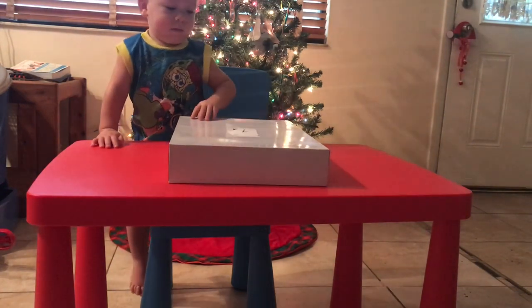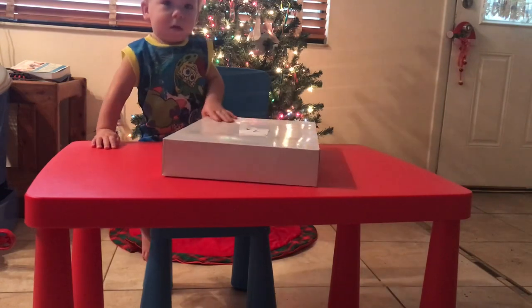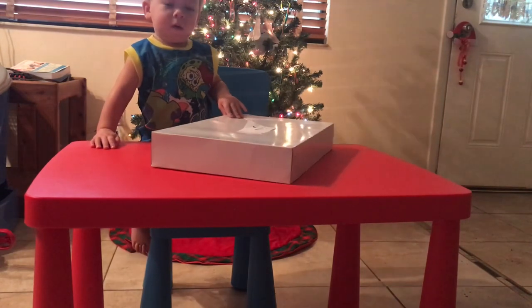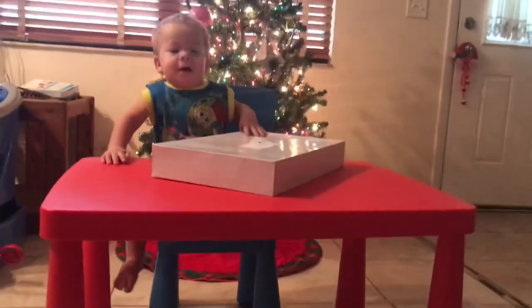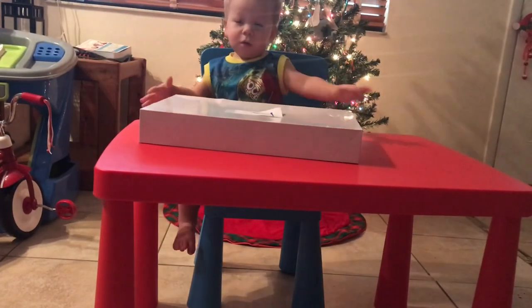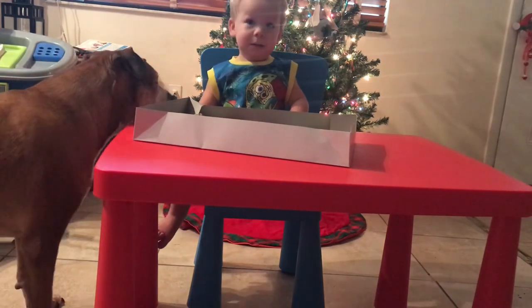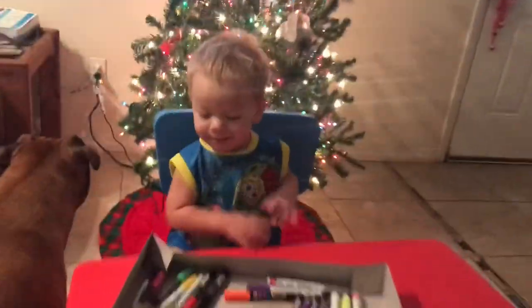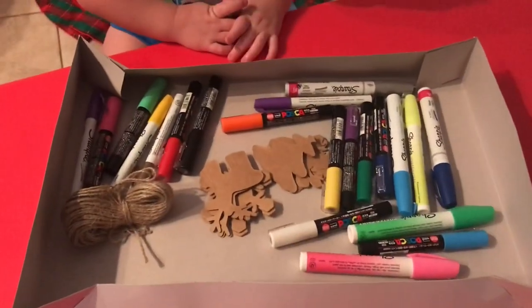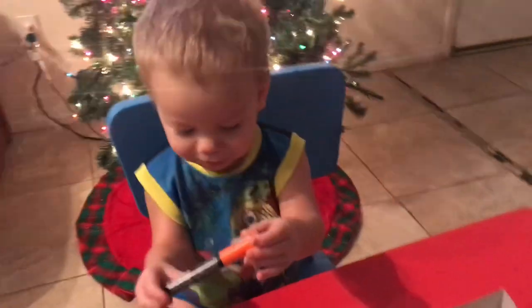Day number one. Okay, open up the lid. Open up the box. You need some help? Hey! Today we're making ornaments. Yay! Look, you're gonna paint ornaments. Are you excited? Orange, good job.